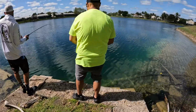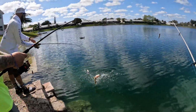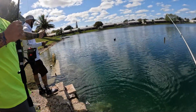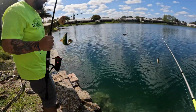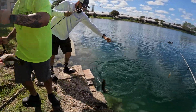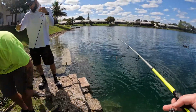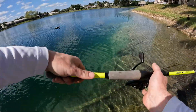He's on. Double up. So I met up with some guys I met on Facebook fishing group down here in South Florida, and we're catching on to them. Yes. Already. Beautiful fish. Yes. Beautiful. Oh. Double ups. Nice, nice. See if we can get three.